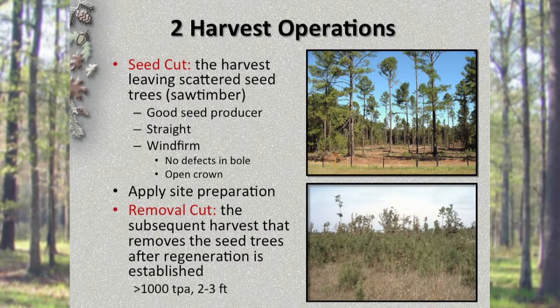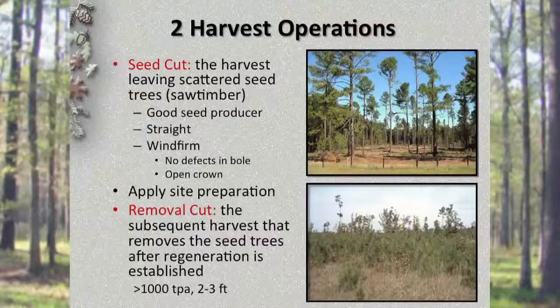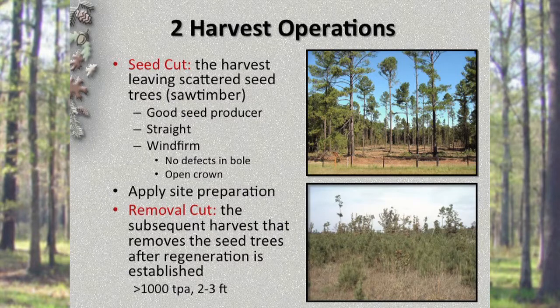You have 2 harvest operations in a seed tree cut. The first harvest is to leave the seed trees, and these would be saw timber sized trees that are good seed producers. Not all trees are good seed producers, so you favor the best producers. You want them to be straight and wind firm. You don't want to see any defects in the bole that might lead to their breakage in high winds, and you want to see an open crown so that the canopy doesn't act like a sail and lead to a broken top in case of a strong wind. You want to apply site preparation at this point after your harvest to eliminate competing vegetation and expose mineral soil, such as a herbicide spray and a prescribed burn.